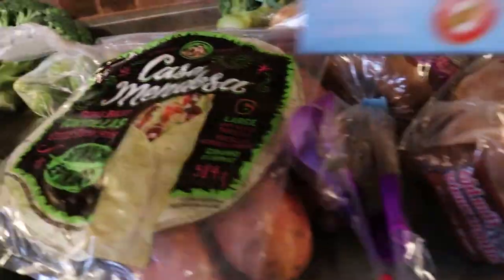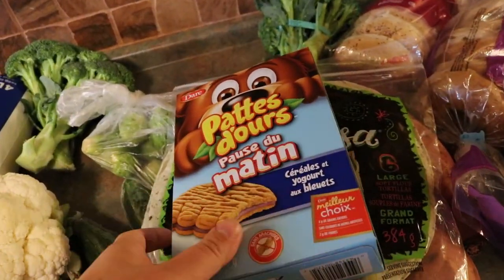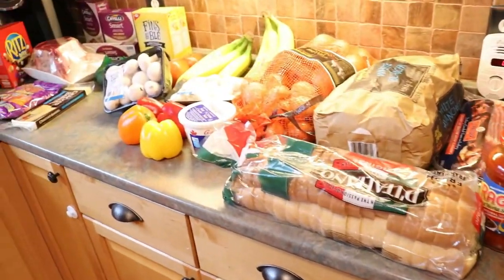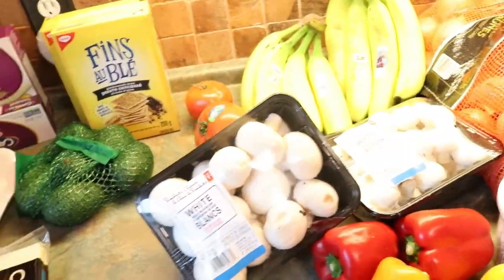And then I also got these for a little snack. Again, they're not healthy, but they're just a quick on-the-go easy thing for the kids, and they really like them. So this is basically what I ended up getting for groceries. This should last the majority of the week. I didn't do a lot of meat because we are doing our turkey.